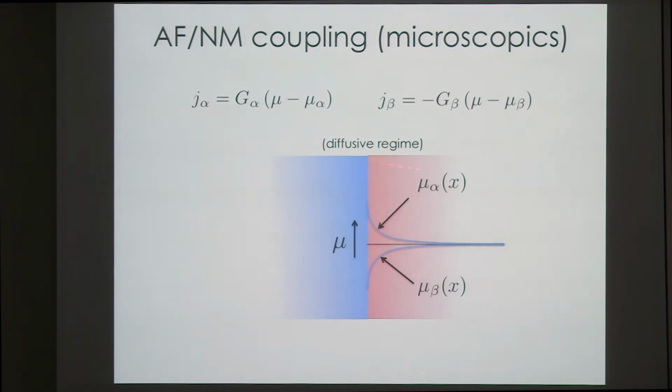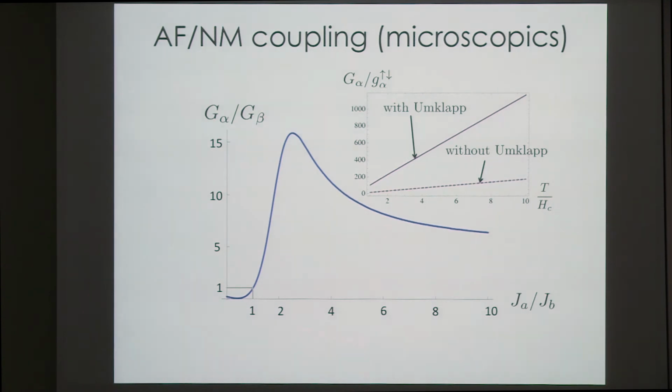OK, and of course, I can use the same physics to describe spin transfer across the interface if I have a spin accumulation. It's governed by basically the same conductance across the interface. And there, you start to inject magnons differently. So you get an increase in magnons of one type and a decrease in magnons of the other type. The point now is that I can calculate these things from a microscopic model.